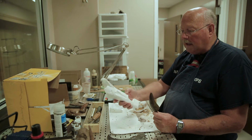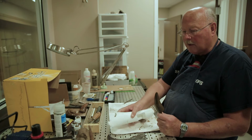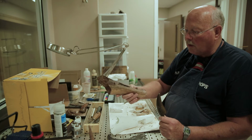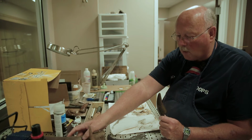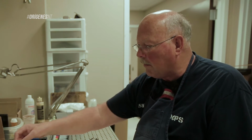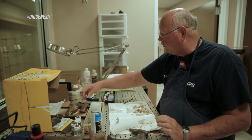So normally, this tooth would be about the same color as this one, and I've already worked on it a little bit, and I will work on it some more. I have found that if I do it in layers, I get a better copy on the material than if I just slap a lot of paint on. We're experimenting, trying to decide.